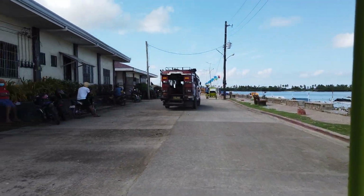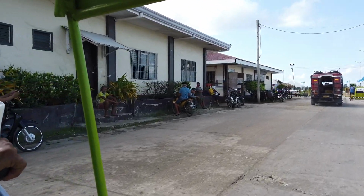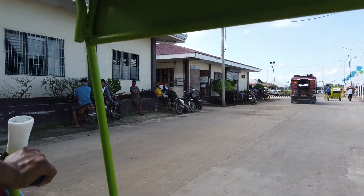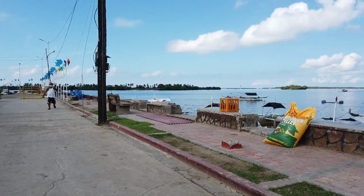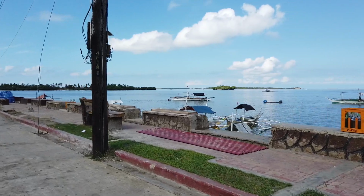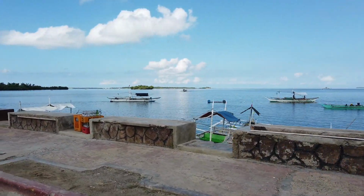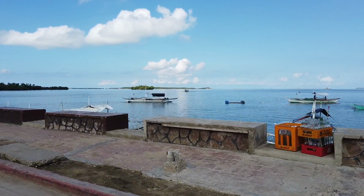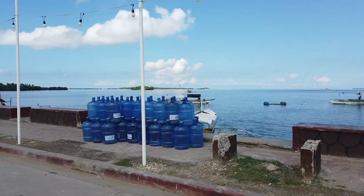So this is like a school. This is the TESDA Training Skills Center where the people are. So most of the seat of the municipality is just near the port, the public market, the TESDA, the terminal. So they are concentrated around here. I think it will be easier for the island dwellers as well if they do that.